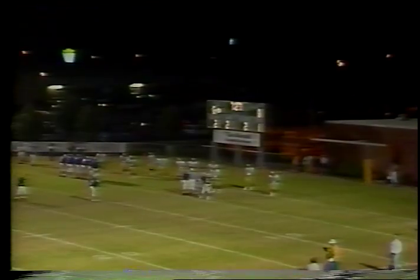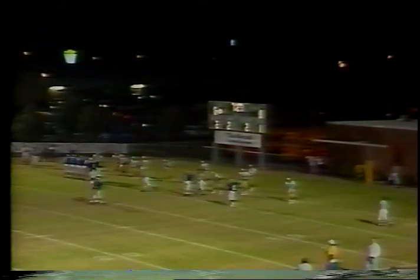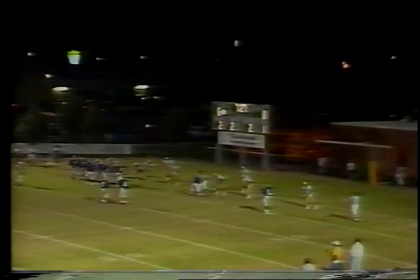Very, very impressive drive by the Trojans. I believe they took that ball almost 80 yards straight downfield in about 8 to 10 plays and controlled the football, and that's pretty much what they have to do to win this ball game tonight. 72 yards in 10 plays.